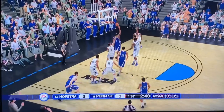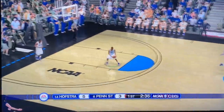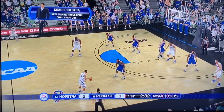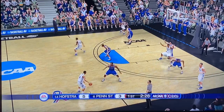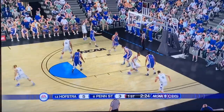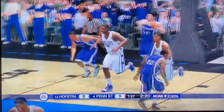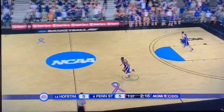Hofstra's been the only... Oh, they get the pass down low. A great pass. Great finish by Hofstra. They open up the 5-3 lead. Hofstra's got the only two buckets of the game so far. Their coach is pretty happy right there. Penn State takes a three, but they get the offensive rebound off the miss, and they lay it back in. We are now tied at five.